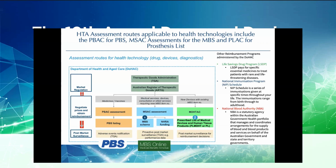We still call it the PL. I still call it the prosthesis list. But also, if you're in the space here of HTA, there's also some other programs that you can see on the right-hand side. We've spoken briefly about the life-saving drugs program, our public/state national immunisation program, and then also the National Blood Authority. And those last two also put their applications through MSAC or the PBS or PBAC.